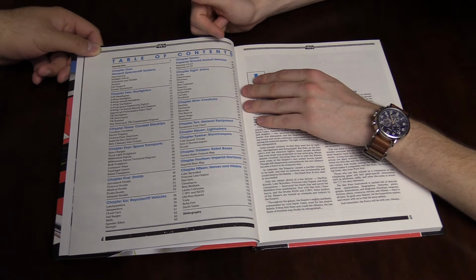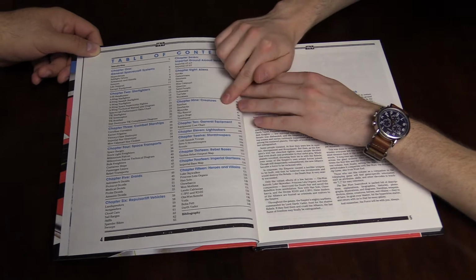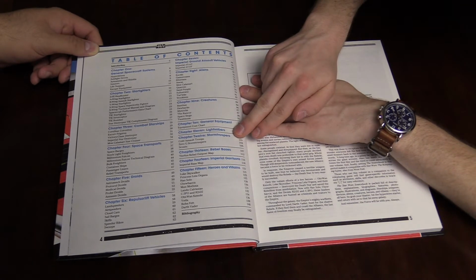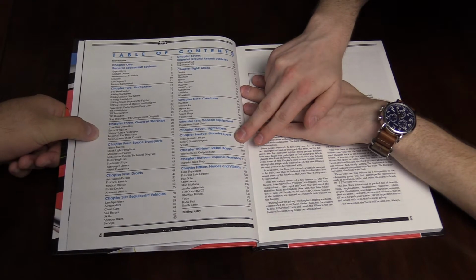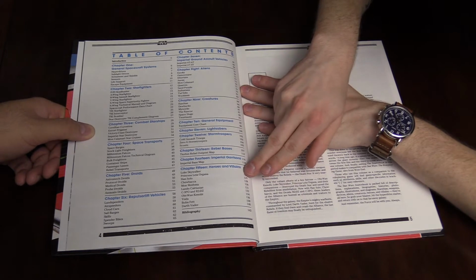7 is Imperial ground assault vehicles: ATs and AT-STs. 8 is aliens. I almost said allies. 9 is creatures. 10 is creature equipment. We have lightsabers, general equipment. Lightsabers get their own chapter. Stormtroopers, Rebel bases, Imperial garrisons, and then heroes and villains.